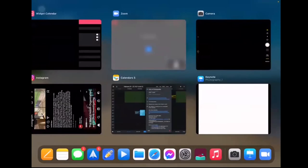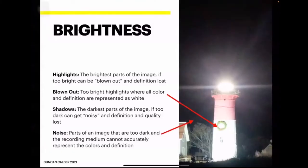Interesting. Do you have some more tips for using the iPhone, Duncan? Yeah, of course. I don't have my phone near me, but one thing I really like to do with iPhone photography is you can also do a panorama.